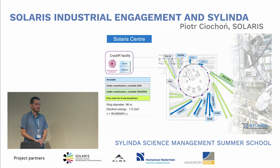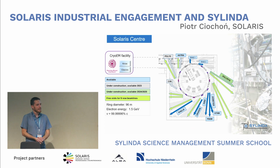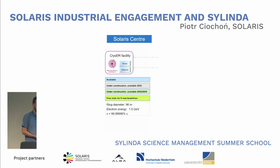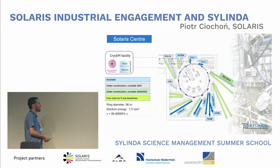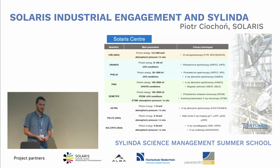Our ring has a diameter of 100 meters, and with the electron energy of 1.5 giga-electron volts, we are a rather, let's say, small facility. We currently have 5 operational beam lines, with 2 more under construction to be finished next year, hopefully, and 1 beam line, a crystallography beam line, which is a bit further away in time. And this is actually one of the main reasons why we are expanding our experimental hall. We also have a Cryo-EM facility with 2 microscopes, and we offer full service for academic and industrial users. So I will give you a very brief overview of our beam lines. I will not go into too much detail, but you might find it useful for beam time applications.